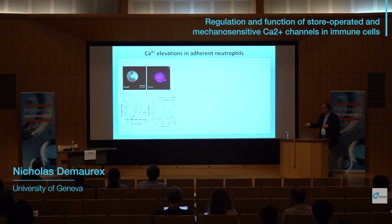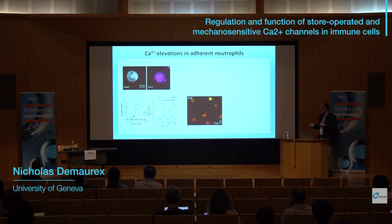You see here in green, this is the SALSA. And the Fura would be like the violet. So you see that the buffering effect of the Fura is much larger than the one of the genetic probe. And we characterize this even further. And this is an activity.